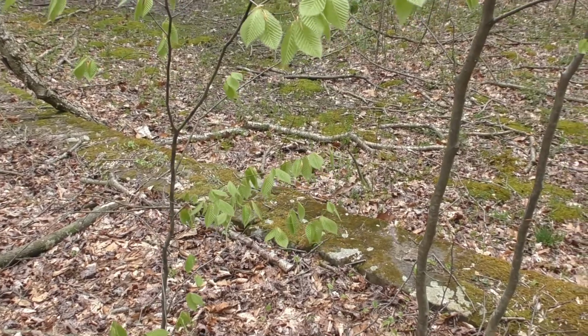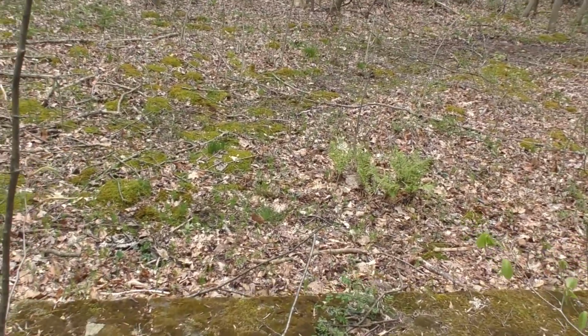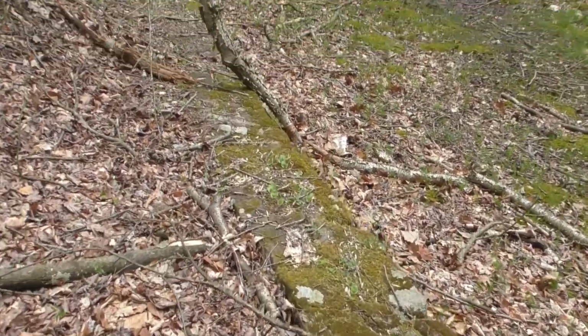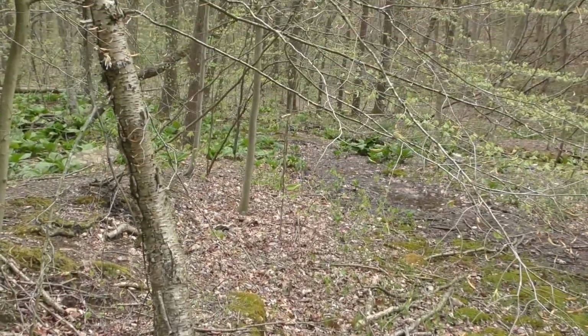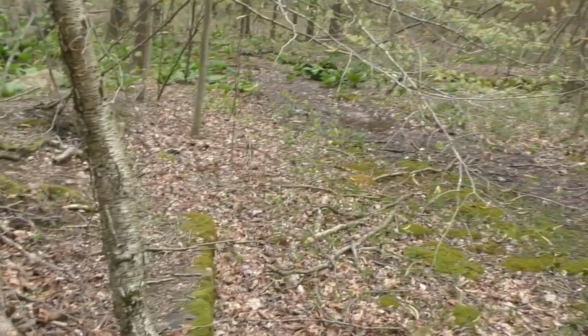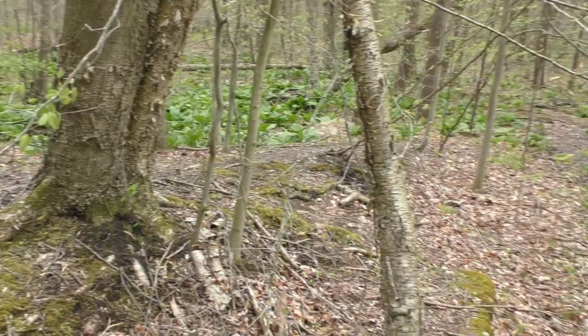All right, after navigating to, I guess, what would be the back side of the lake, found the stone wall here. So I guess this would be the back part of the lake, whatever was back here at one time.